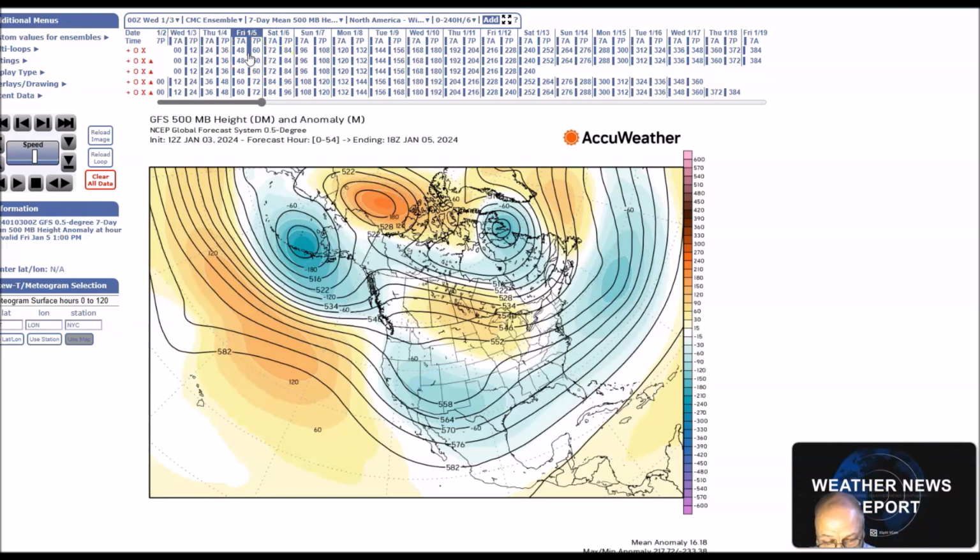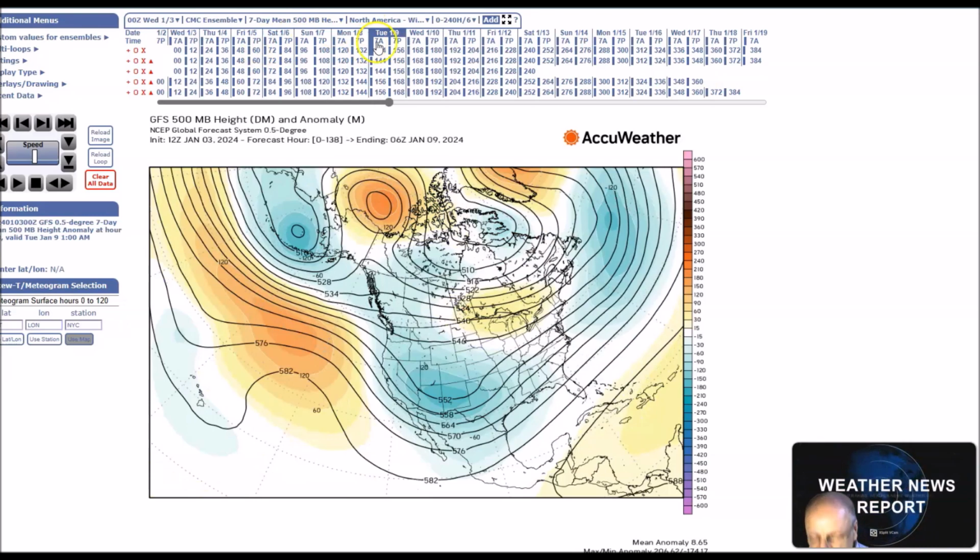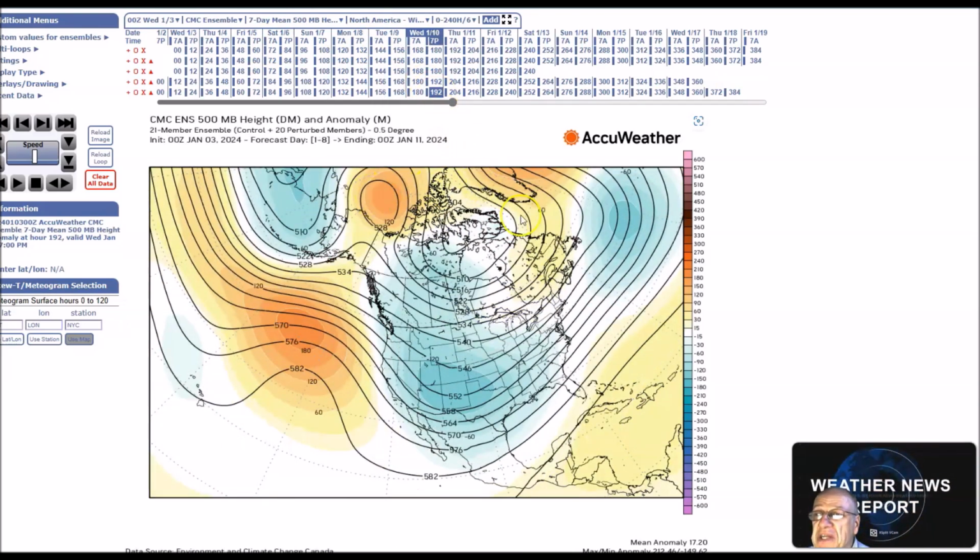You clicked on to the long-range weather forecast discussion for January 6th to the 20th. For January 6th to the 10th, heights will be above normal across the high latitudes, basically across here, and also here off the west coast. And we have below normal heights across the mid-latitudes here. You can see it right here.